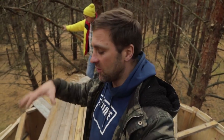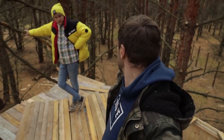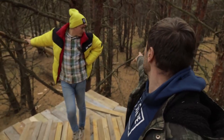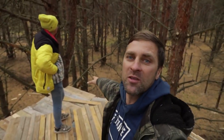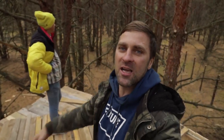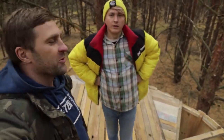Ficus just suggested making not a roof but a terrace, but I think this is a bad idea because if it snows, then all its weight will put pressure on this house and anything can happen. We'll make a bridge from here to those trees and over there we'll make a terrace. We'll simply raise this bridge a little higher so that it's approximately at this level. And there we'll have a terrace like a lounge zone. We'll put a breezer there and everything will be cool.